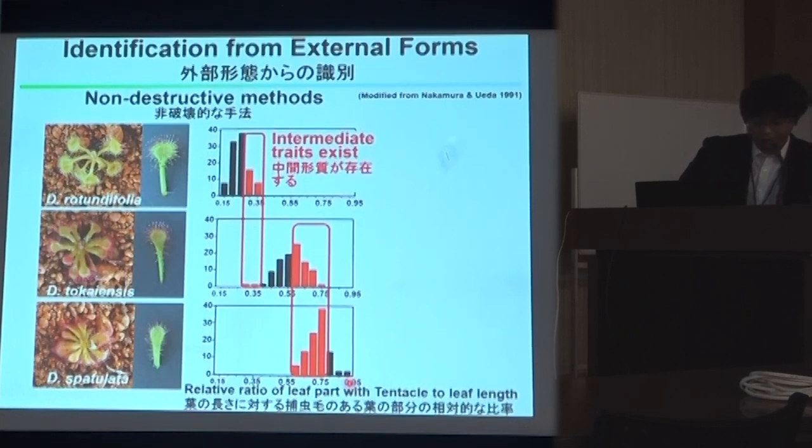Indeed, in the study of Nakano and her colleagues, they mentioned the three Drosera species identification required careful attention when we use morphological characters.